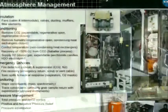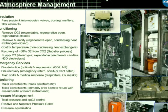Real quickly, in atmosphere management, we break our systems down to air, water, and waste. So in our air system, we have obviously circulation fans and filters on the space station. For conditioning the air, we remove carbon dioxide, and we can do that either in an open loop manner, where we vent overboard, or closed loop, where we recover that oxygen from the CO2 or partially recover it. And we remove humidity through condensing heat exchangers, and do temperature control with heat exchangers.